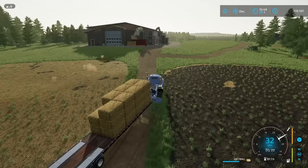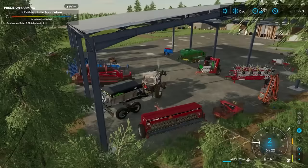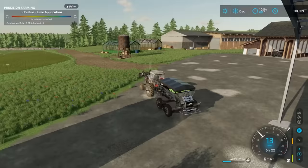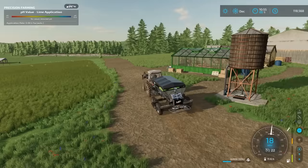So we'll get these dropped off at the storage. Looks like we have 4,000 liters still in lime, and we're gonna head over to the lime production and get that topped off as well. And check on the stone picker and see how much we have in there to produce even more lime. And hopefully we don't have to buy any today.